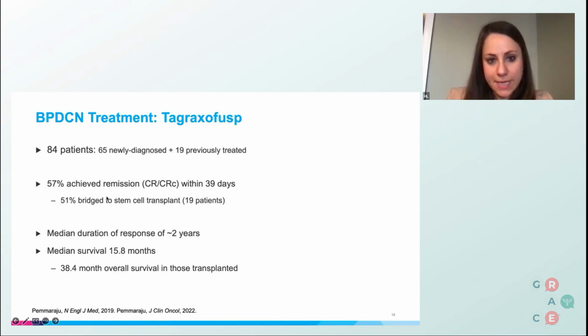One problem with treating BPDCN and with tagraxofusp is that although we do have significant success in getting people into a remission, the duration of the response is not very long. The median duration of response in this trial was just over 2 years. So patients had very frequent relapses after about 2 years. The survival of the patients on this trial was only 15.8 months. However, if you look at the patients who did go to transplant, their overall survival was over 3 years. So this points to the importance of going to a transplant once you're in a complete remission. Those patients who do have a good response to whatever therapy they get really do need to undergo a stem cell transplant from a donor, not their own cells, what we call an allogeneic stem cell transplant, in order to have the best outcomes.